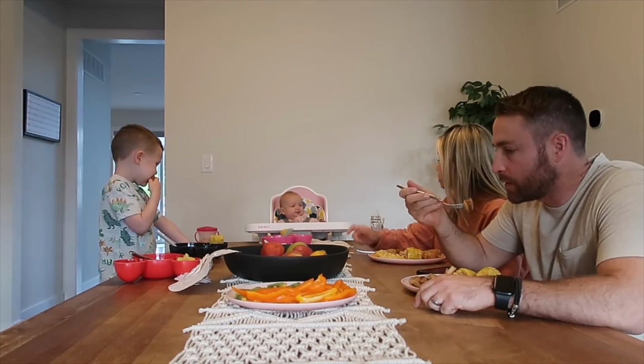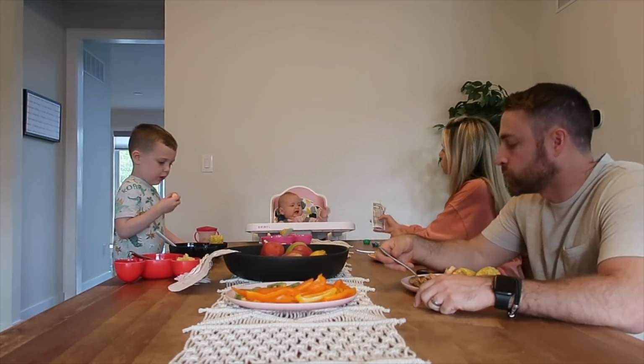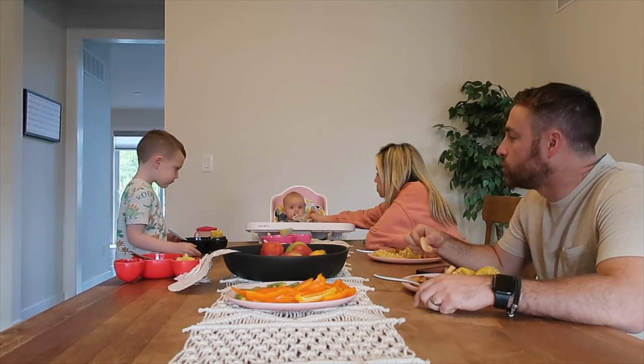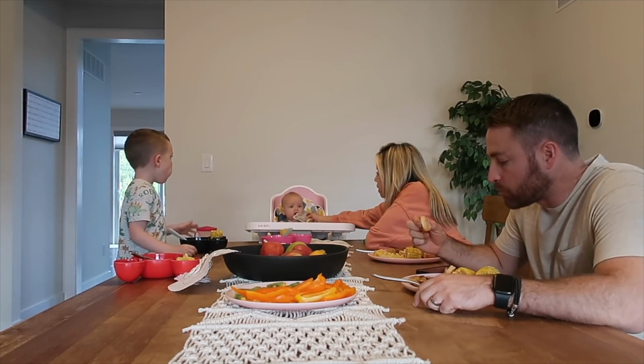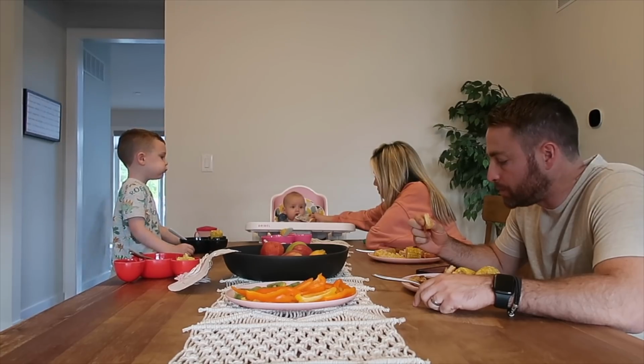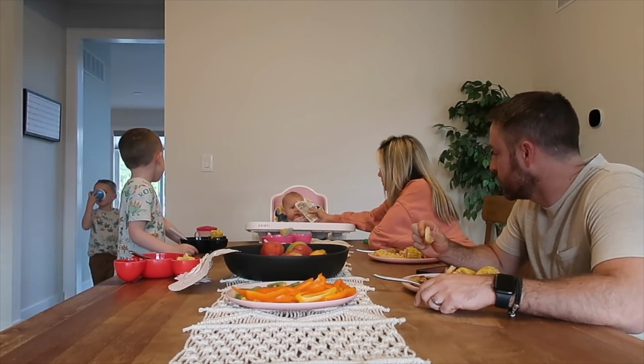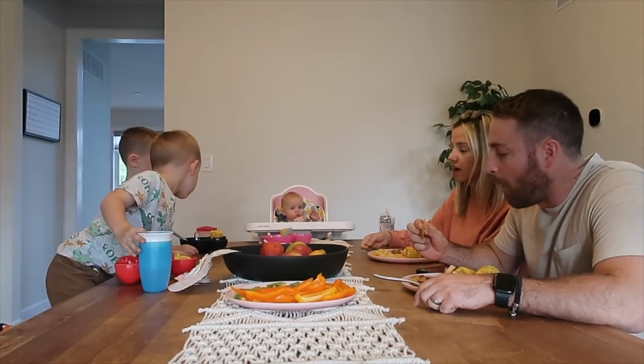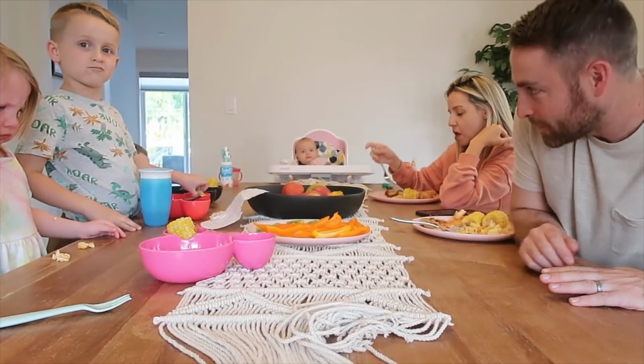It seems like lately the kids and us have been having different meals, and when that happens, the kids usually just eat at the island, but I love when you can have a family meal together. It means so much to all of us, but I just want to make it clear that that does not always happen, and it is always chaotic.